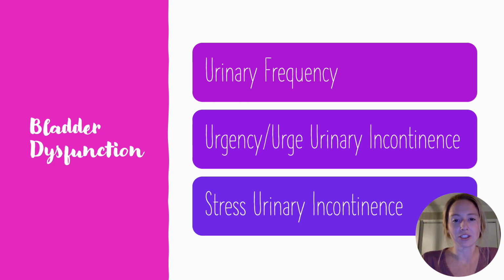So some common conditions that we can see, and these are pretty basic, are treating urinary frequency, urgency, urge urinary incontinence, and stress urinary incontinence. Those are ones I see most often. I'll do several evals with these diagnoses throughout the week.